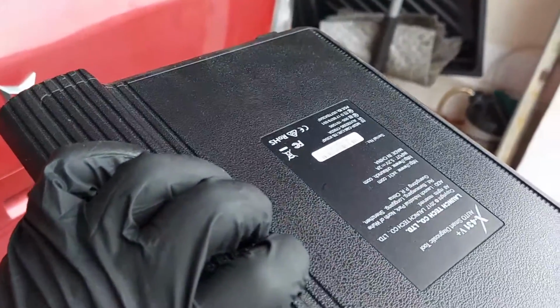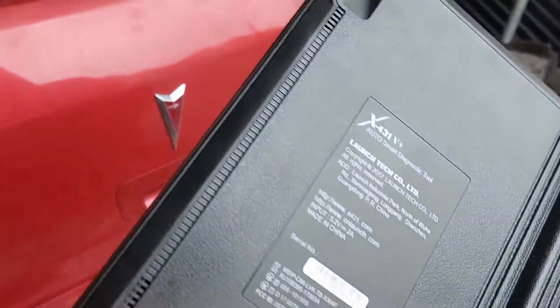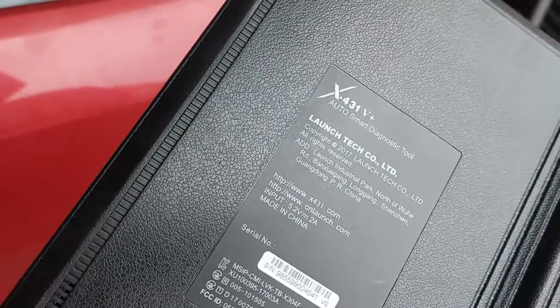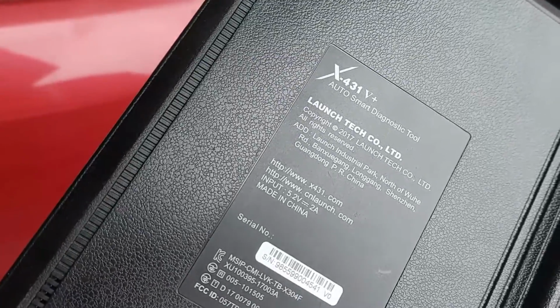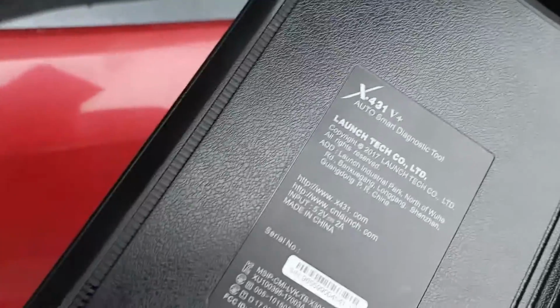And one other thing you are going to need is a scan tool of some sort. I'm using the Launch X431 5 Plus. So I'm going to be using this to check the transmission temperature so that I can accurately check the transmission fluid level.